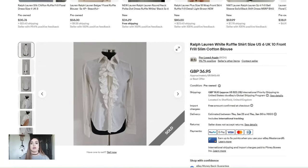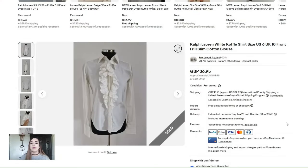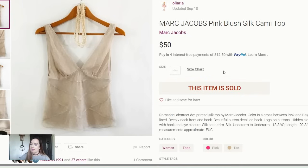This happens to be a Ralph Lauren, where it has the ruffle front, but ruffles can also appear on sleeves, hems, shoulders, wherever else. That is very common with the romantic look. This one did sell in a different currency, not in US currency. So I'm not exactly sure what the conversion is over to US currency, but it did sell for a decent amount because it did have that particular look.